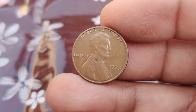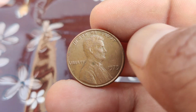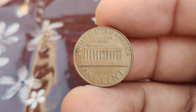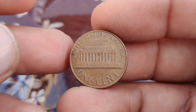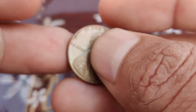Next up, we're diving deep into one of the most intriguing coins in the world of numismatics, the 1975 Lincoln 1-cent, specifically the version without a mint mark, in fine condition with that subtle, light black shade. You may be wondering, what makes this coin so special? Well, let's explore the history, the rarity, and its current value in the collector's market. Stick with us as we break it down. Let's start with a bit of history.